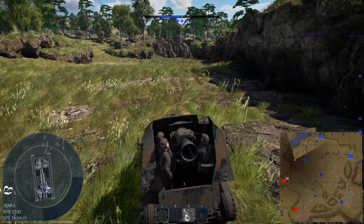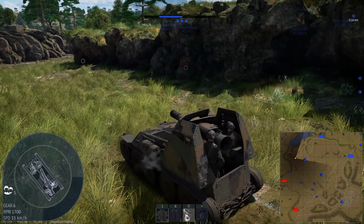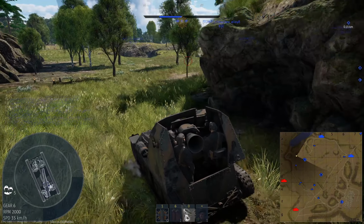Well, I need to go back and get more ammo, but I don't even think I'm going to have enough time to do so. The game actually looks like it may finish. Yep. Okay.